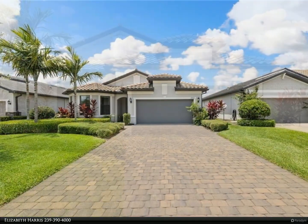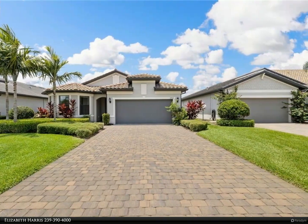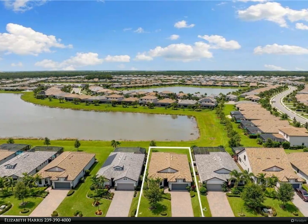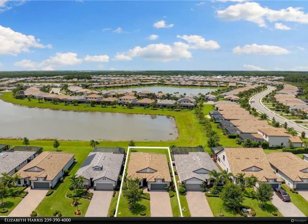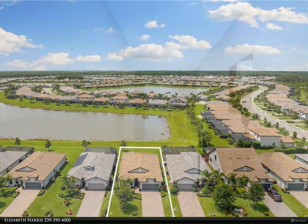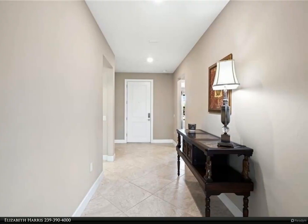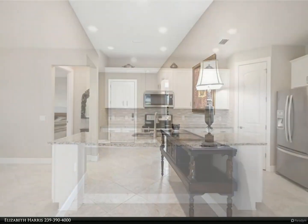Lakefront Home in the Place at Corkscrew. This Pulte Summerwood offers an open floor plan, 4 spacious bedrooms, 2 full baths, 2 car garage, and a sparkling lake view from your living room and kitchen. Your new home features an extended great room, large kitchen island with granite countertops, reverse osmosis and water softener, walk-in pantry, and upgraded porcelain tile.